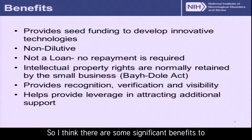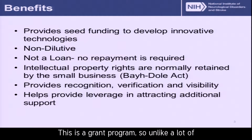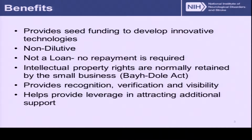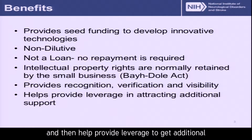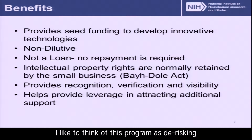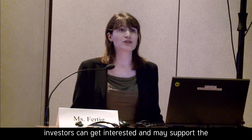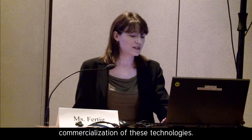So I think there are some significant benefits to companies that come in through this program. This is a grant program, so unlike a lot of funding that companies get, it's non-dilutive, it's not a loan, and it can provide recognition and then help provide leverage to get additional support. I like to think of this program as de-risking technologies and products so that third-party investors can get interested and may support the commercialization of these technologies.